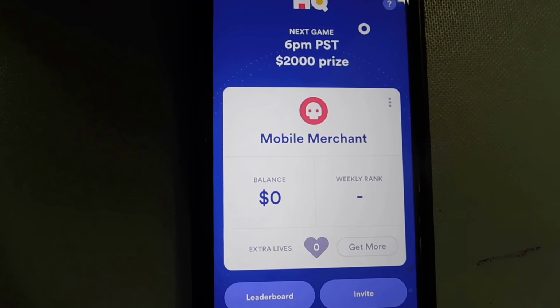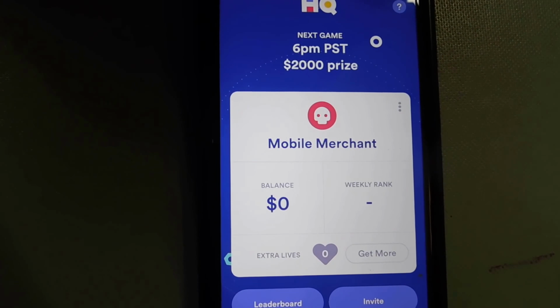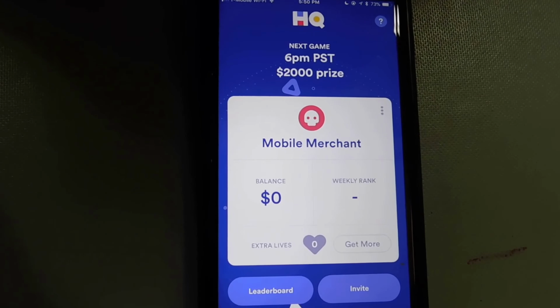You can also see that there's a weekly rank, so the better you do, the higher your rank. You don't get anything for getting a higher rank, just, I guess, personal satisfaction for knowing that you know your trivia.